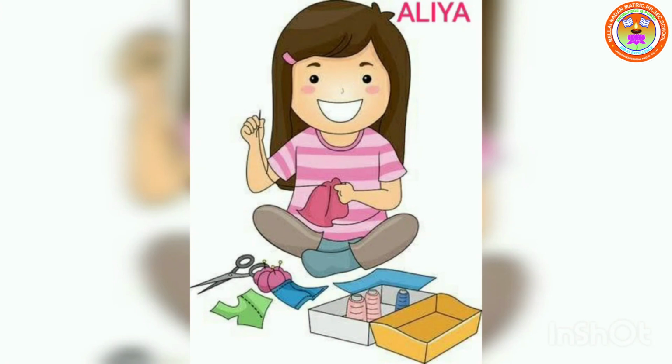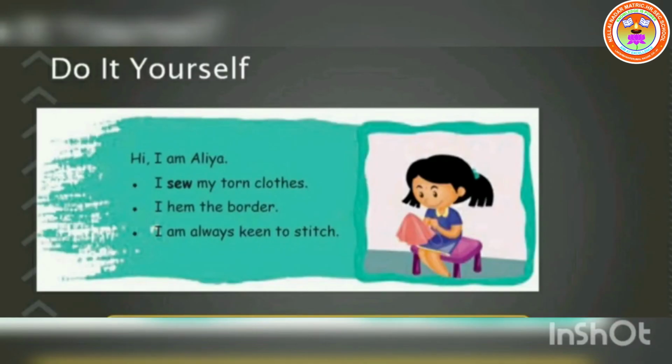Alia introduces herself. Hi, I am Alia. I sew my torn clothes. I hem the border. I am always keen to stitch.